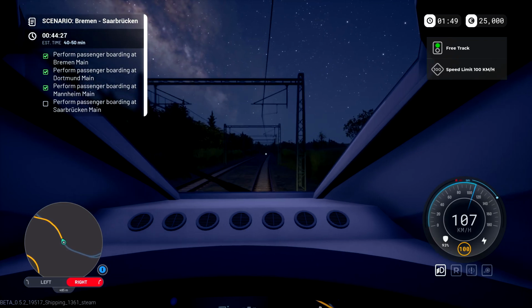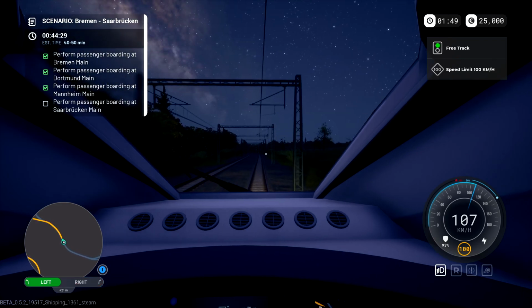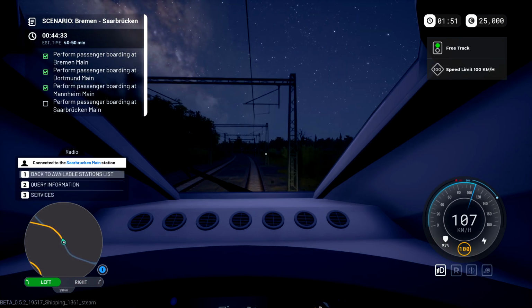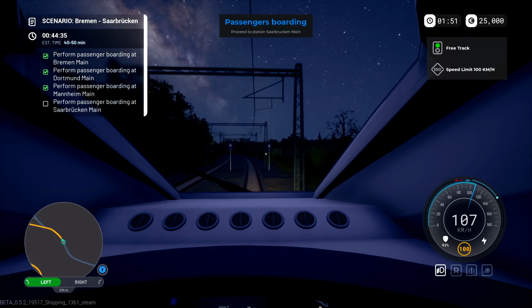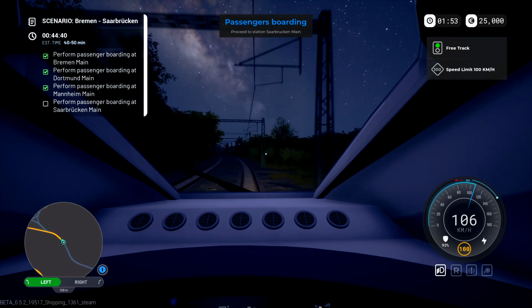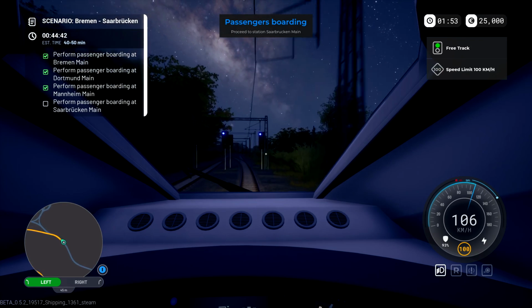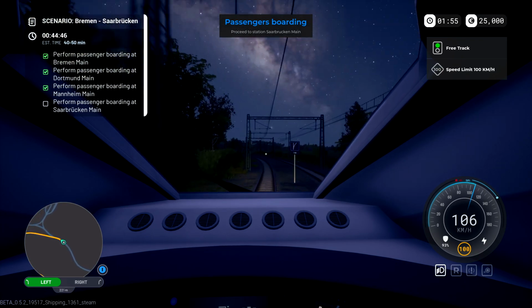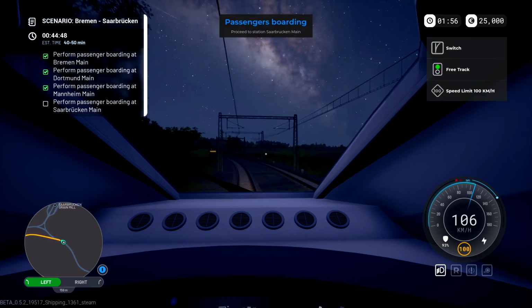Although I am worried about this time. Stay on the left hand side apparently. Saarbrucken Main is right there. I'm gonna ask for passenger boarding now, and then pray that we can get in within the next 5 minutes. If I'm just over, I will take it as a win, because I am adamant that the game totally screwed me over there.